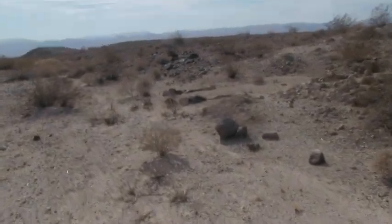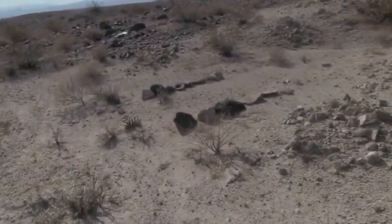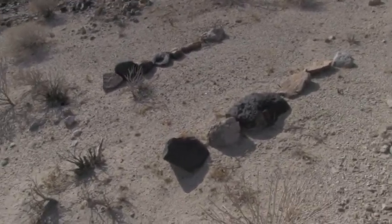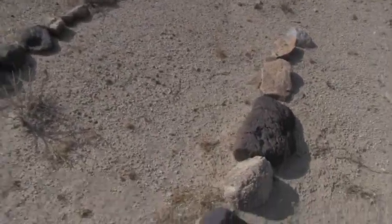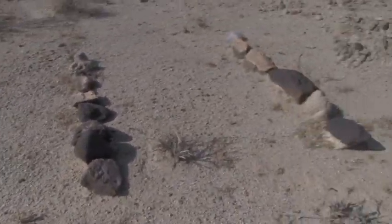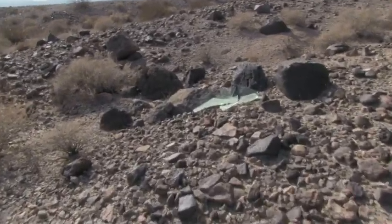I stumbled upon what appeared to be the remains of an old mining camp. Let's see. These stones here are arranged some way. I wonder what that could possibly be. I see stuff like this often at these camps, arrangements of stones that seem like they mean something, but I don't know what. Some broken glass over here. Sheet glass.